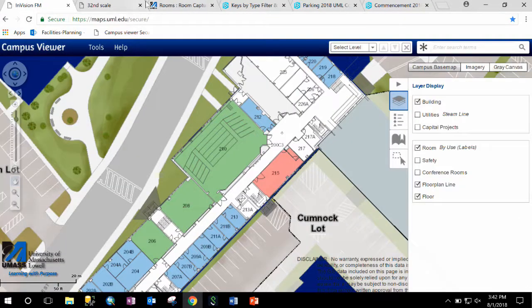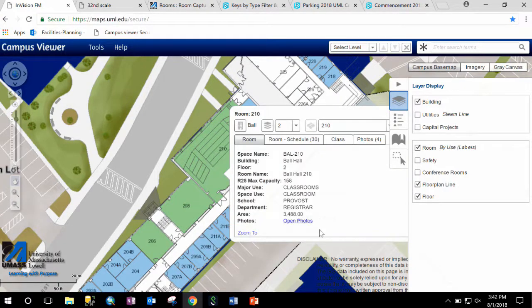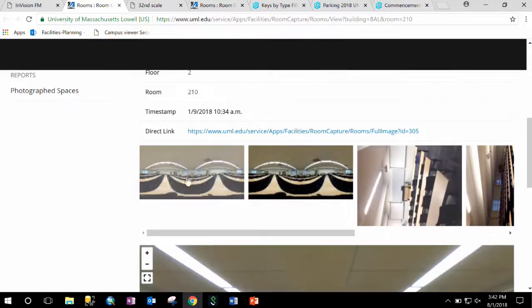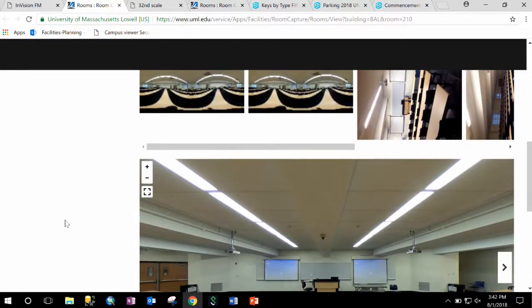And we were playing around with it the other day. Let's see if my link is still there. Yep, so we can use that direct link to a room down here, and we can click on it, and it brings you right to that room with all the photos for the space. So we haven't fully implemented this yet, but it's coming soon.